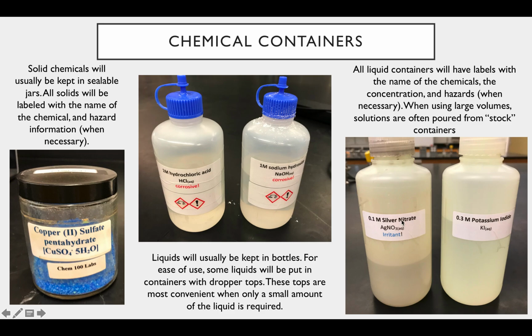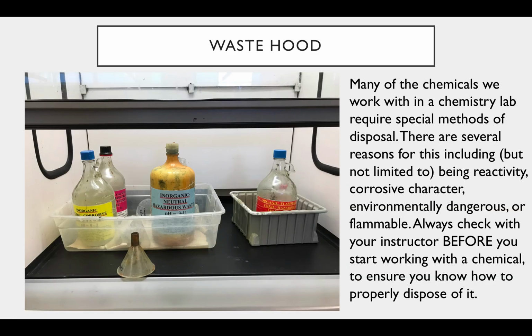When we have large volumes that we're using, we'll often use what are called stock containers. These are stock containers. All of our chemical waste is always going to go down in the hood, right? So there's different containers for different types of waste. But the vast majority of things that we work with in a chemical lab are going to require special disposal methods. The reasons for this, because they could be corrosive, they might be very environmentally dangerous, they might be toxic to environmental life, they could be flammable, and they could be highly reactive. So you always want to check and make sure that you know how to dispose of a chemical before you're working with it in the lab.